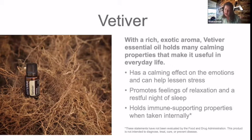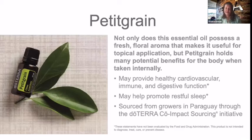All right, and instead of lavender, for another reason, we could use petitgrain. They actually call this the man's lavender, because many times men don't want to smell like flowers, right? And so petitgrain has a ton of the same benefits as lavender does. And this is taken from the bitter orange tree. The fresh floral scent of petitgrain makes it a popular ingredient for perfumes, lotions, colognes, and more.